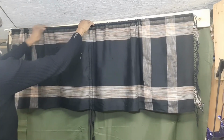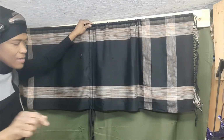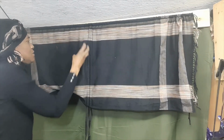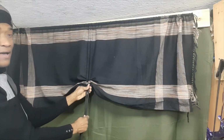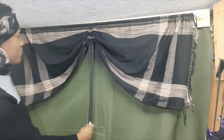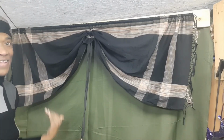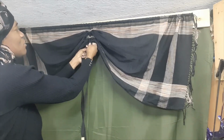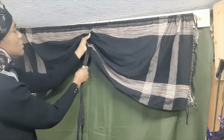And I am going to make any gather that's in it. I'm just going to push it to the end. And then I'll go ahead and I will pull on the ribbon. And check this out. That's your scarf butterfly valance, my friends. What do you think? Now we can go ahead. You can push it all the way up, or you can ease it out.